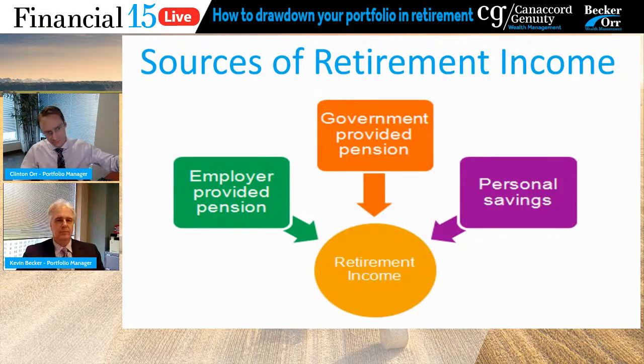Now, keep in mind here, you've got all those different sources of income. You have that retirement income you're shooting for. Maybe you need $5,000, $6,000, $3,000, whatever you need every month in retirement to pay the bills. All that has to be contended with before you get to that personal savings category.